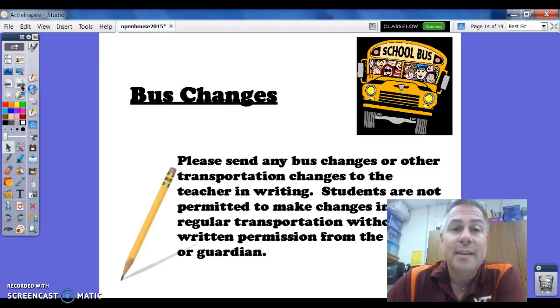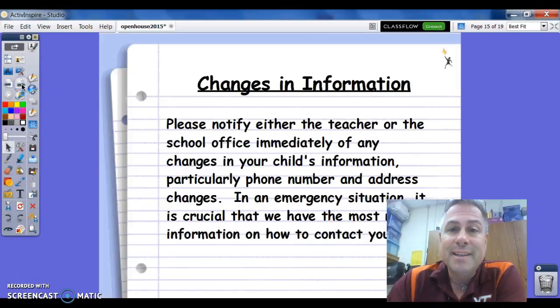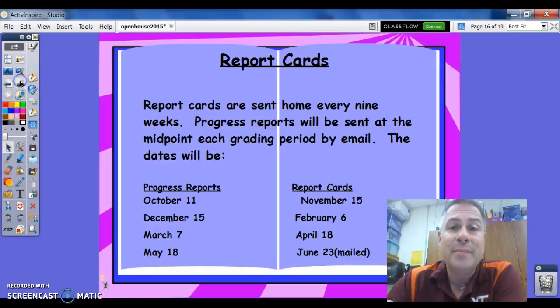Bus changes, you can't call them by phone. You're going to have to send a note, so please let us know if someone is going to ride home on another bus for daycare reasons, or someone's going to be at someone's house for house sitting or special arrangements that are made. Changes in information, you send in emergency information. If anything like that changes, please, in writing, keep in mind to send that in to us here.